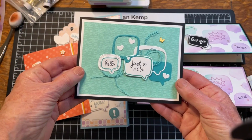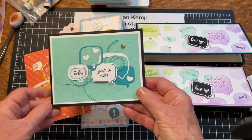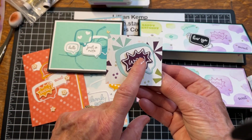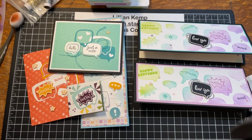This one here was pretty straightforward. I frayed some ribbon or some twine and just went like that, overlapped some of them, threw a little butterfly in there. This was to go on a gift bag, so just like that. So it does pop up. It's easy to do. So we'll go like that.